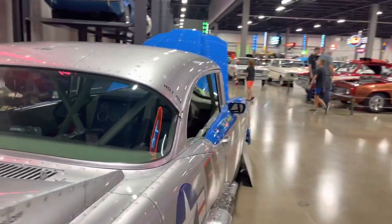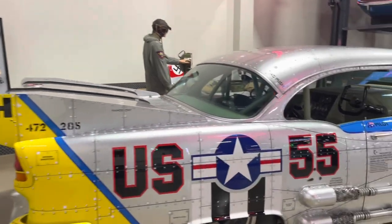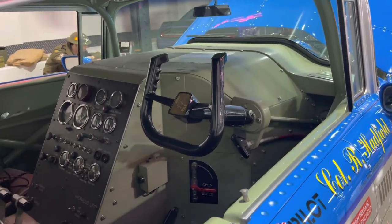I remember seeing, I think it was on Auto Week or something like that. I did a story on this. And this thing is, obviously it's gonna be loud, but this thing is just crazy. Look, you drive from the trunk damn near. I see it and I'm like, what is going on?